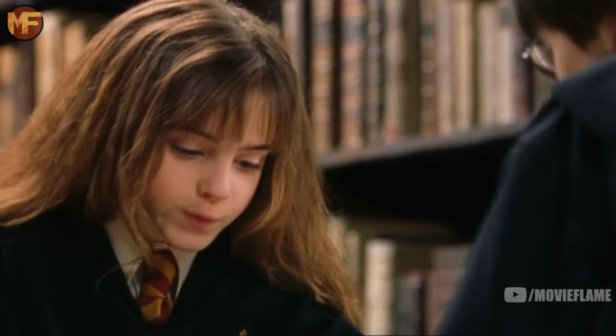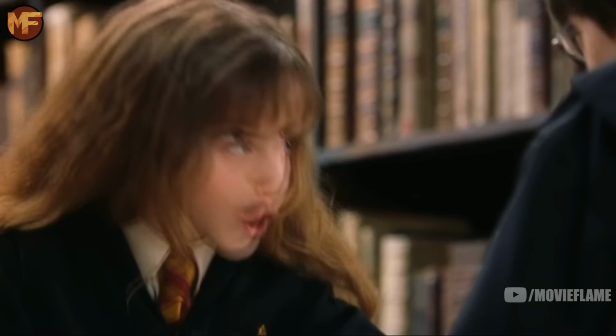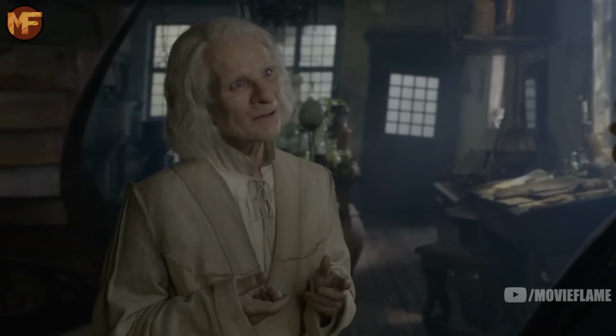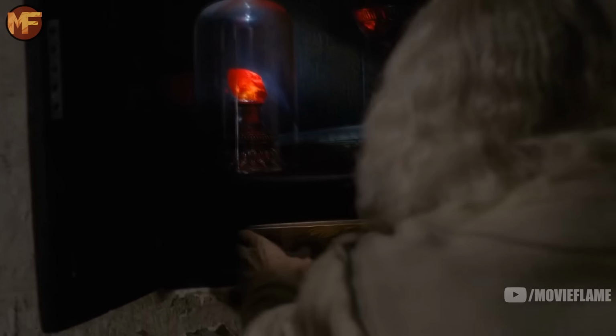Nicholas Flamel is the only known maker of the Philosopher's Stone. Nicholas Flamel was a French wizard who we actually met in the Fantastic Beasts films when we went to France, and he of course had the Philosopher's Stone with him, which was keeping him alive.